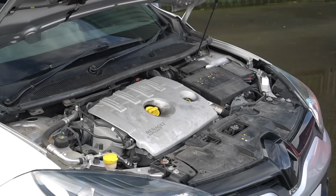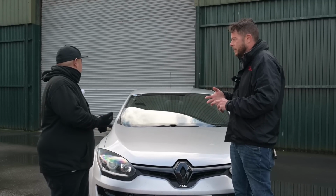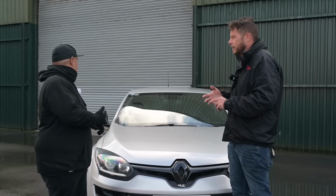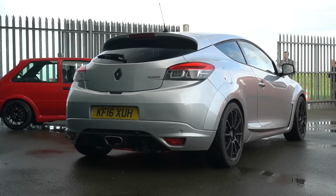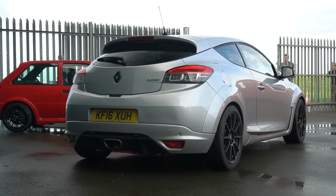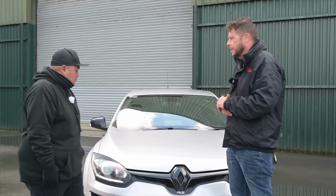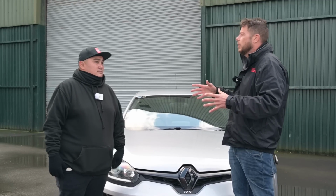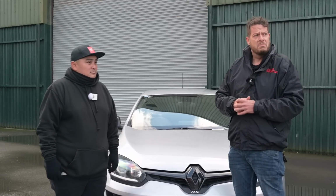Is there anything else that you've done to it apart from wheels, tyres and brakes? Exhaust, res delete, tyres, NS2Rs, better brake pads. Pretty much about it. It's track ready anyway, so it should be fine just going out on the track as it is. Brilliant. So we'll give it a shot, and then we'll get Lee to have a chat with Luke with the Fiesta.